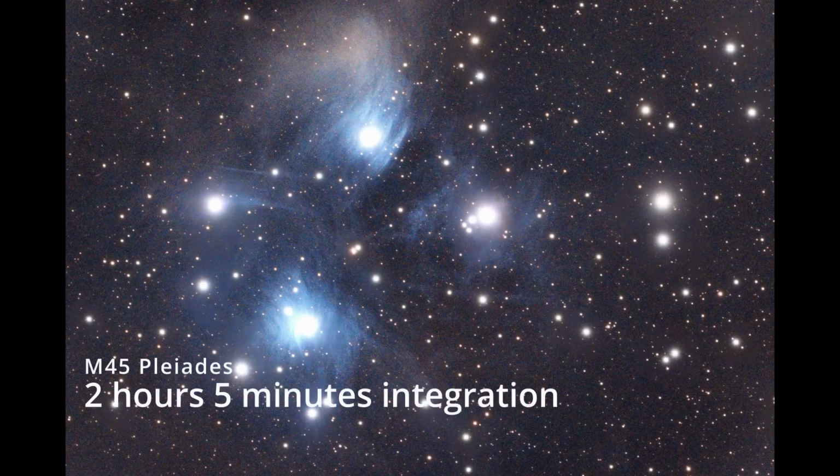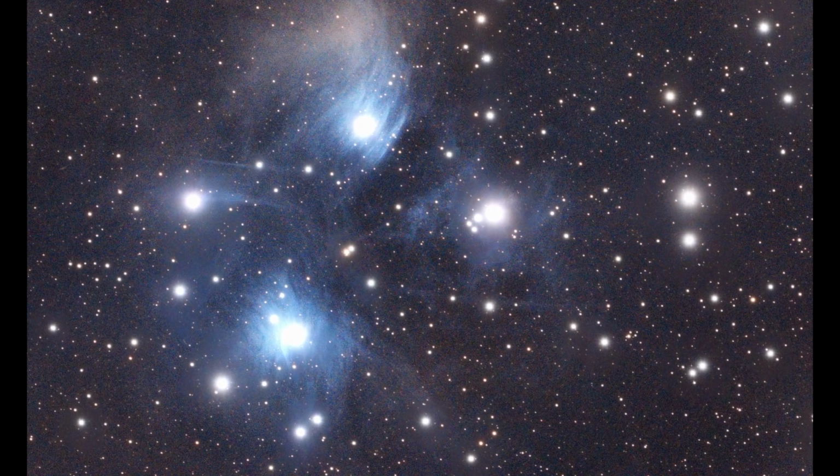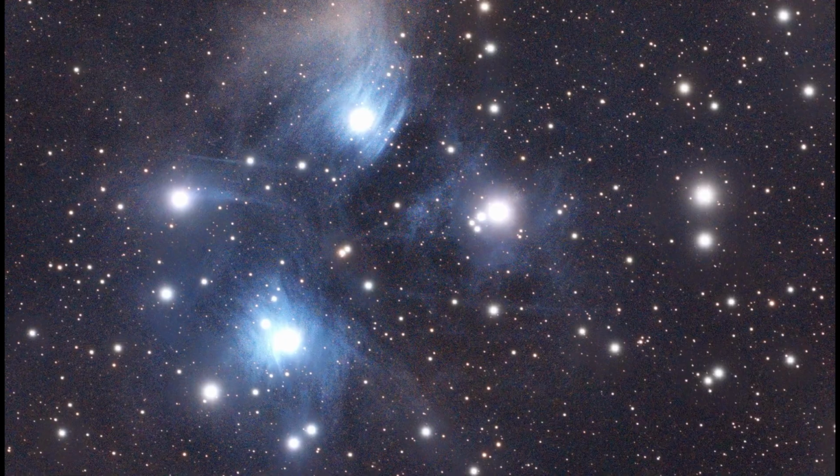Into December as well, still loving the Red Cat, and sort of pointed it off towards M45 and capturing the Pleiades, or the Seven Sisters. Like this image as well. It's got 3 hours and 30 minutes of integration time with this.